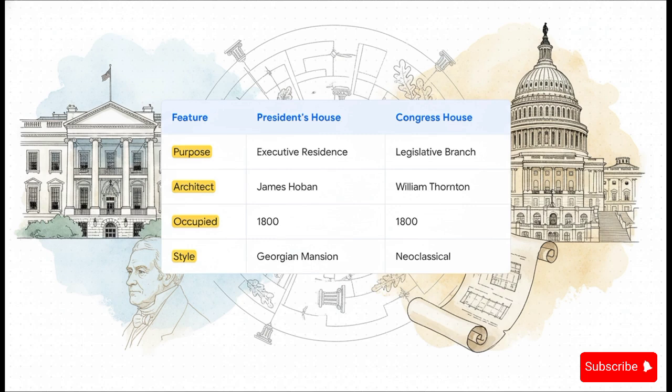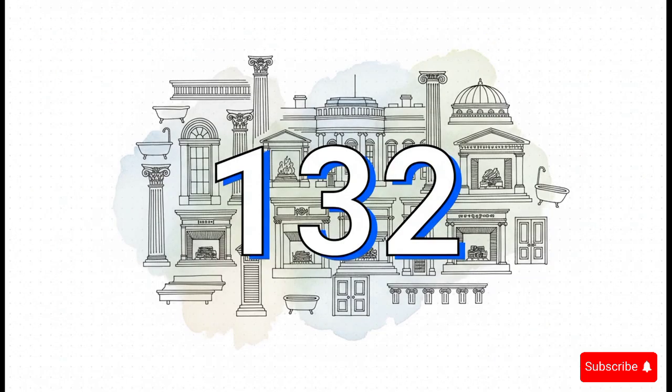John Adams moved into the still unfinished White House that November, right as Congress was gathering for the very first time in its new home. And the White House was, and still is, just immense. This wasn't just a house, it was a statement. Today, it has 132 rooms, 35 bathrooms, and 28 fireplaces, all spread out over 6 different levels. I mean, that's a scale that was designed to project the power and the permanence of this new republic.